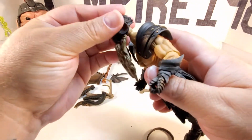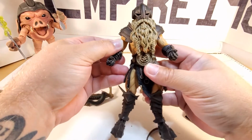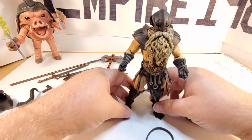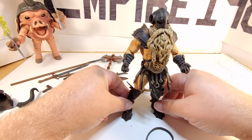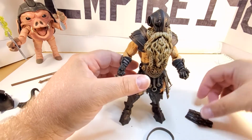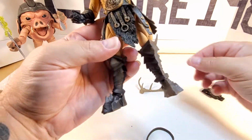Yeah. Let's get this bearded head back on there. Oh, hell yeah. You know, let's see if he stands. Oh, he stands quite well on these big old flat feet. Oh, yeah. I'm liking this guy, guys. Yeah.